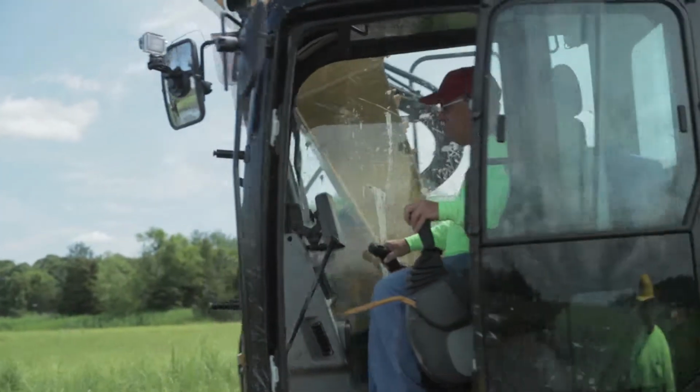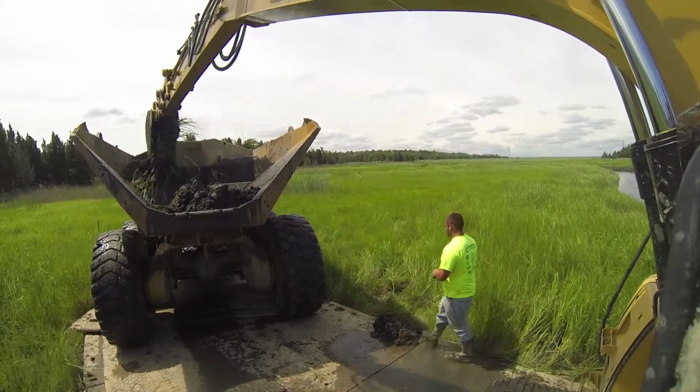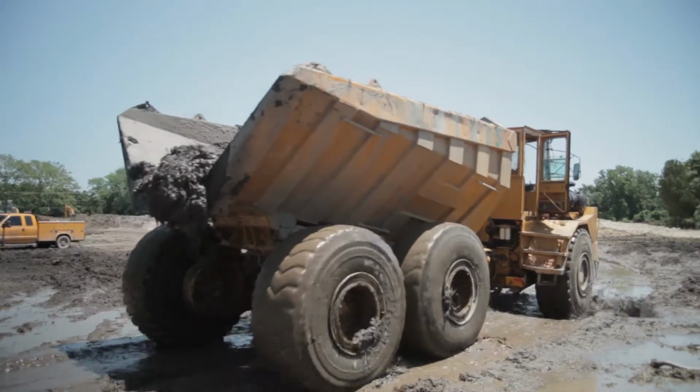April 2013, we began construction on Lakes Creek Wetland Mitigation Bank. Mathis Construction Company broke ground the last week in April and began excavating over 45,000 cubic yards.